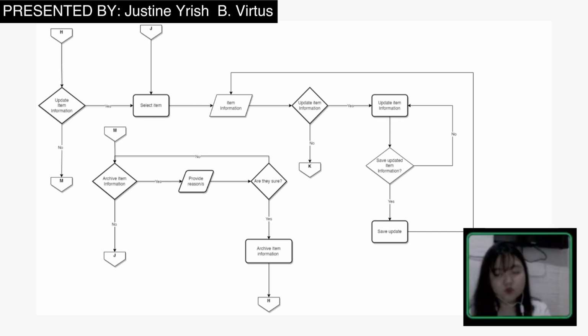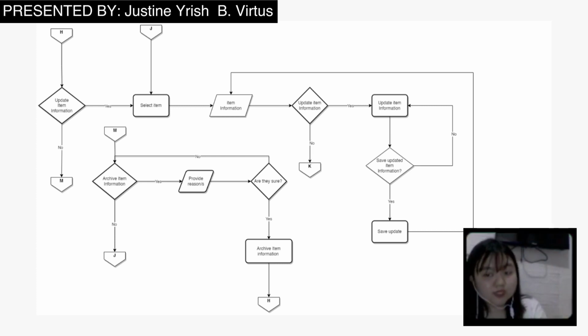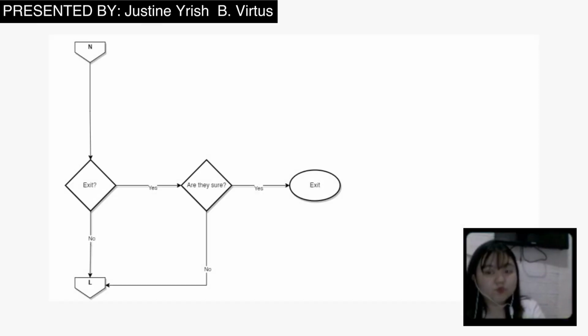If the admin chooses no in the update item, it connects to the archive item information. In archive item information, the admin chooses to archive the information, and they need to provide reasons why it needs to be archived. And there's a decision that will ask if they are sure. If the admin chooses yes, the item information will be archived. If no, it will go back. Going back to the select items, if the admin selects no, there's a decision that asks if the admin wants to exit or not.